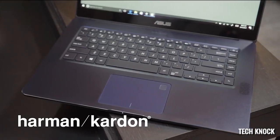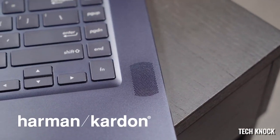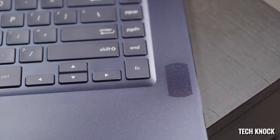Quad Harman Kardon speakers will deliver your music, movies, and games with delightful fidelity. They can create sound more than twice as loud and with 60% wider frequency than the previous generation.